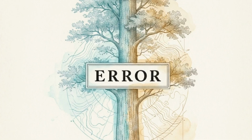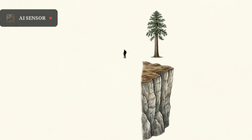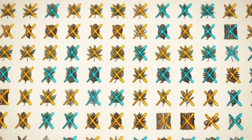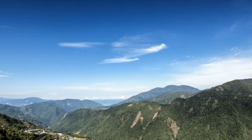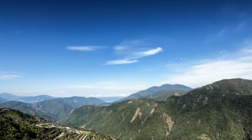But the AI completely failed. The algorithm couldn't understand the extreme terrain. If an average-sized tree grew right on a sheer cliff edge, the AI measured from the top of the leaves down to the ravine bottom, outputting an impossibly tall height. The results were disastrous. 93% of the giant trees the computer identified were false readings. Raw data and automated sorting proved useless because the system couldn't parse the geographical context of the mountains.